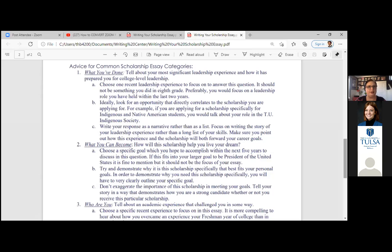Think back in the last year and a half, because what you did as a second grader is probably really cool, but your scholarship committee does not care about it. So think about something that you've done in the last year and a half, 2 years, and jot down every leadership experience you've had, just quick bullet points. I'm going to give you like a minute to think about it.